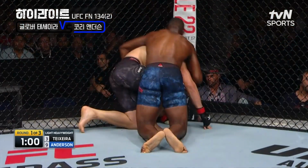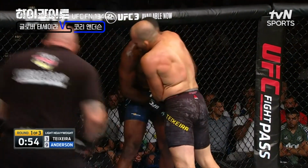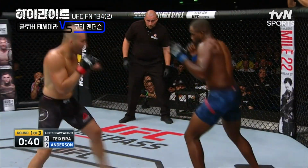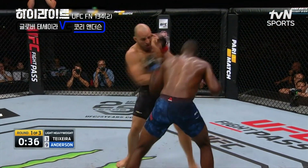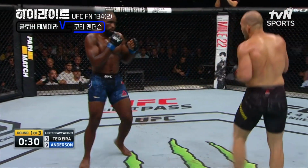Near side hook in. Glover's showing excellent ability to get back to his feet, but Corey Anderson's chain wrestling is what took his base away from him that time. When Corey Anderson's attacking the single leg, that was nice. A little smile from Glover Teixeira there. Oh, and a short overhand right from Anderson as well. Really nice head movement and angles from Anderson.